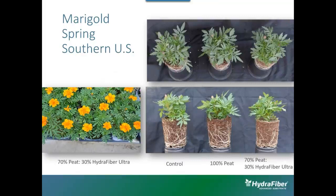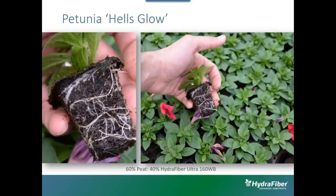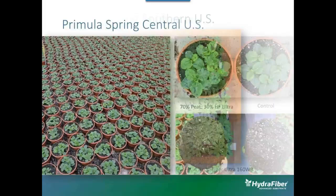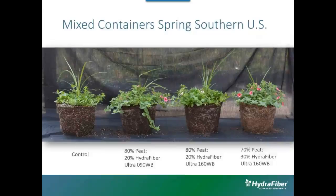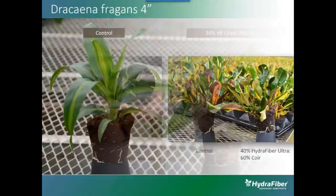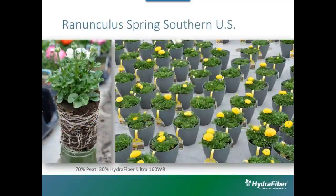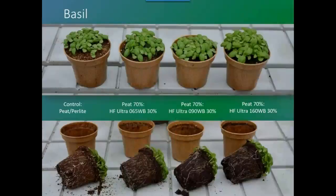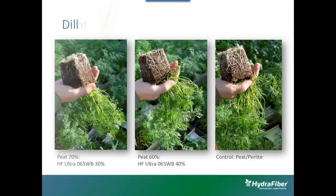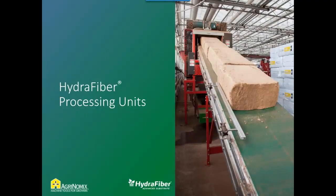We have fibers that work for short-term crops as well as long-term crops. Many customers choose to just use one fiber to keep their lives simple. Our 160 fiber, which is kind of middle of the road, is by far and away our most popular fiber, but again, our technical specialists can help advise you on which ones to use and which ones might be the best for your operation. Again, lots of different varieties have been grown and are being grown in HydraFiber every day. And the exciting thing also is we're starting to see edible growers that are looking for a more sterile and inert material, something suitable for vertical farming, now adding HydraFiber to their assortment, which is really cool.